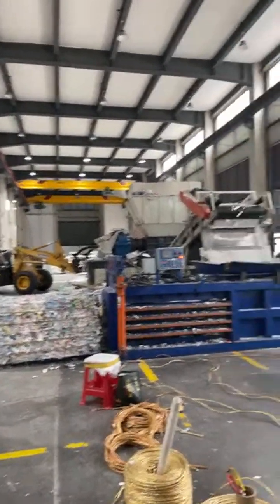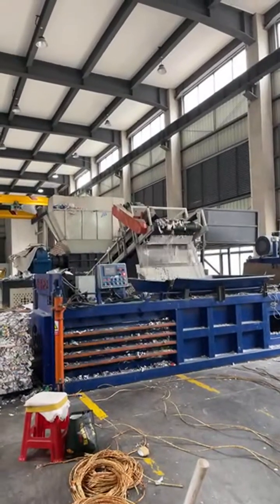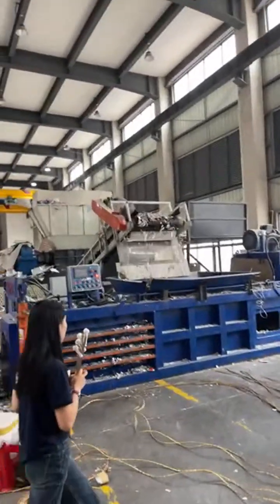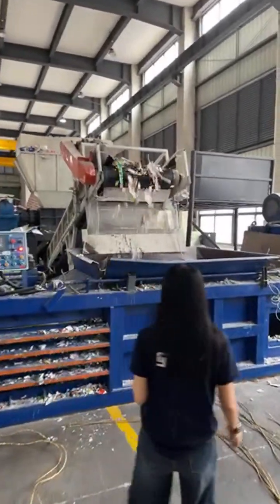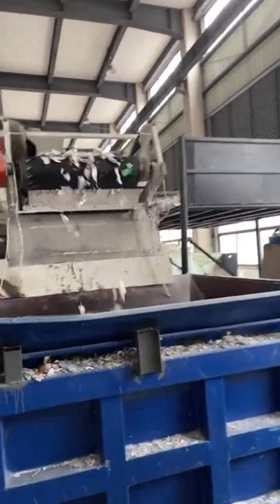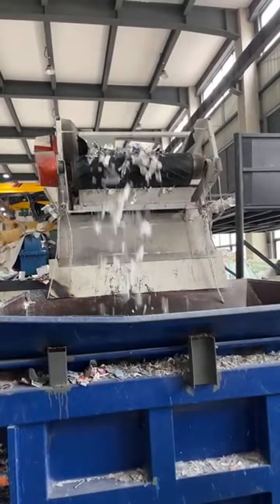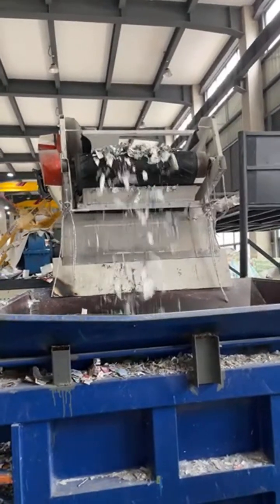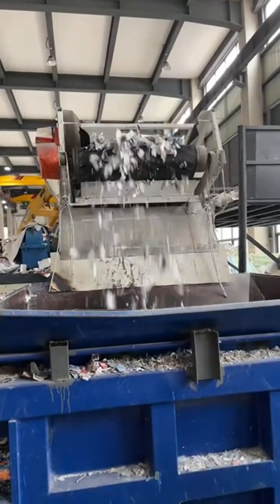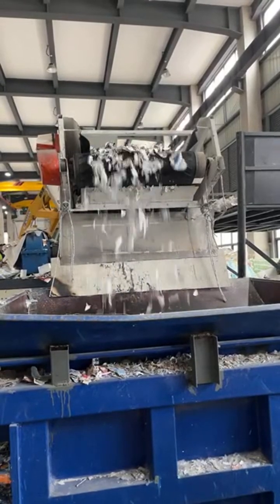And then as you can see here, we have a forklift to remove the Tetra Pak bale to the material feeding area. Here, as you see, this is the material after shredding. After shredding, materials are shredded into small pieces around 15 centimeter long and 5 meter wide. It's easier for the following paper plastic separation process.